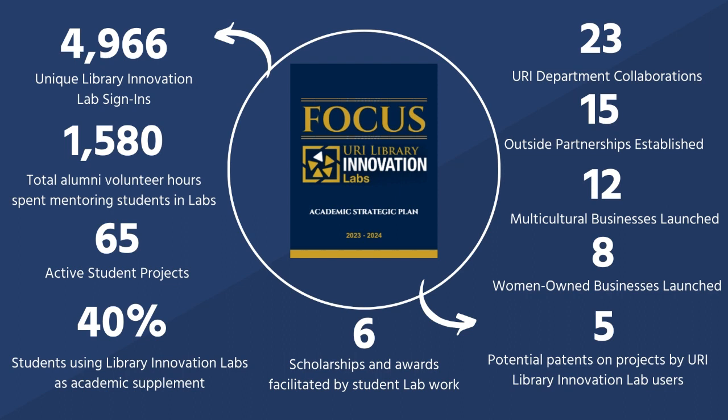We've seen exponential growth in the use of the makerspace and in the variety of students, faculty, classes, and projects being completed.